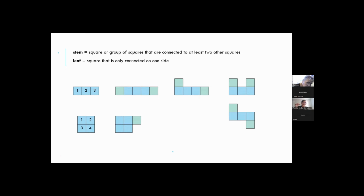So I find this a nice little activity to think about where I can bring the squares to follow my rules. And I've systematically found all possible ones.